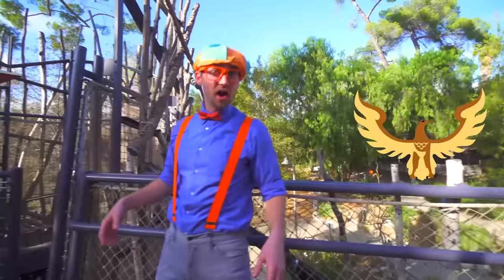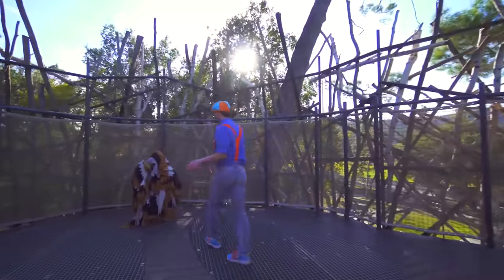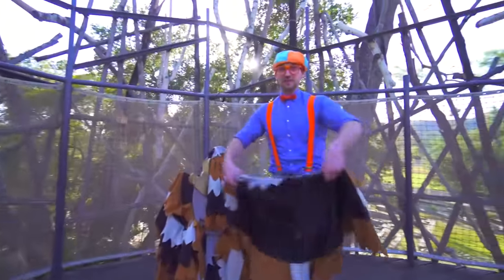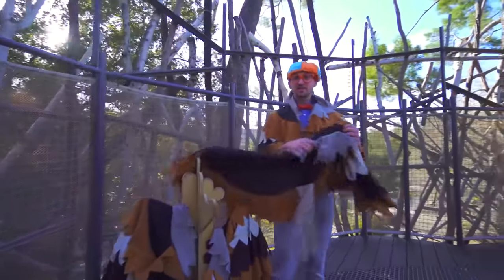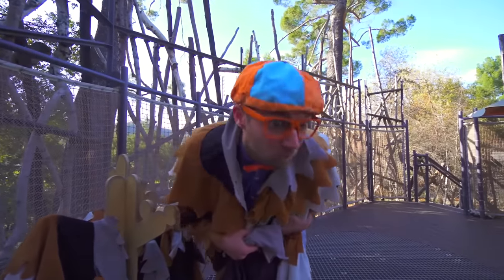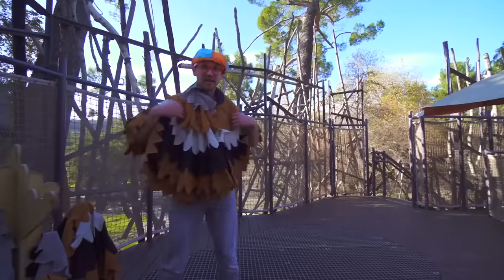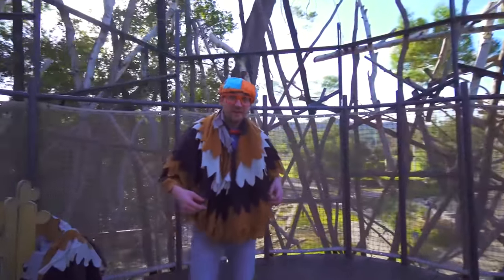And speaking of hawks, there are some feather costumes over here. Hawks are birds that fly really high in the air, and they search for food like this. They have really good eyesight. Will you act like a hawk with me? Are you ready?